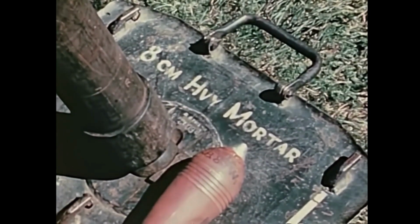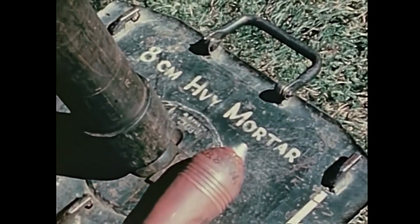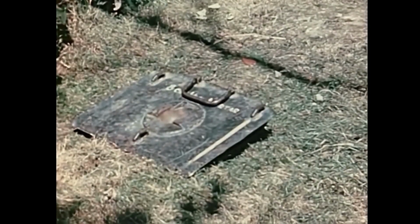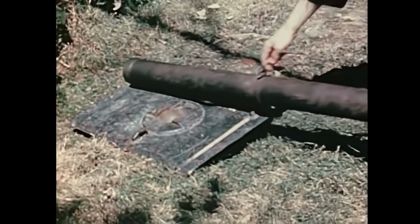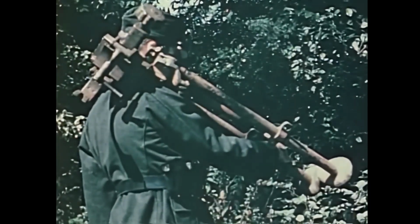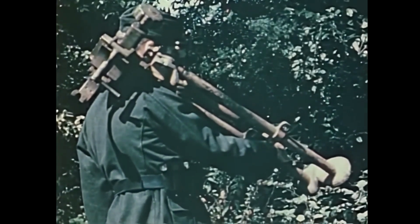For a short period, a firing rate of 6 rounds in 8 or 9 seconds can be maintained. For handling and transporting, it is broken down into 3 parts: base plate, the tube, and the bipod with transversing, elevating, and cross-leveling mechanisms.